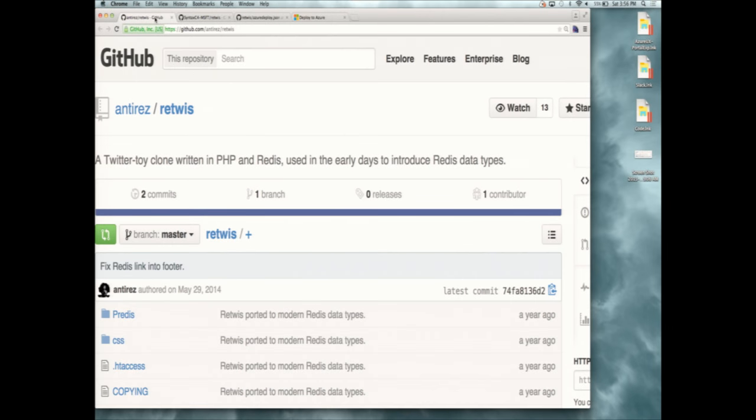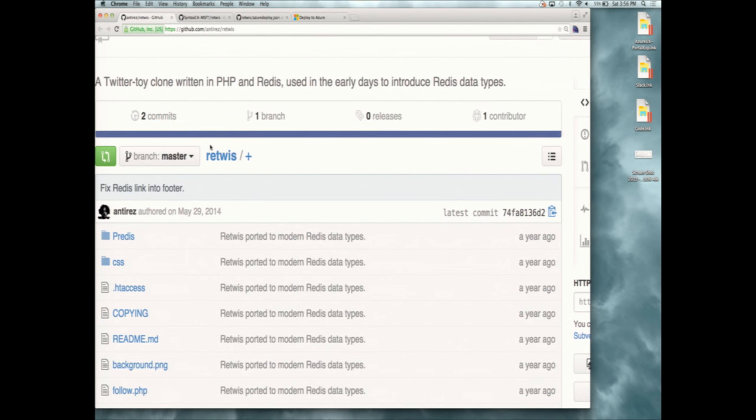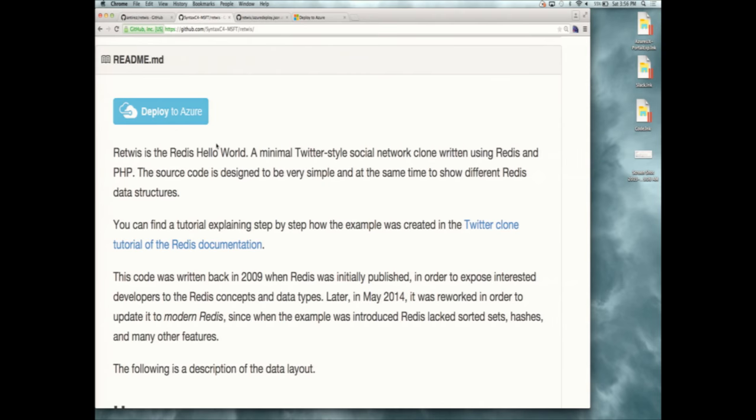All right, so basically what I want to show you is something that is very similar to Vagrant, but it's going to get your code up and running in the cloud as quickly as it possibly can. So this is an open source project sitting on GitHub, which uses PHP and Redis. It was how they tested the initial data structures within the pRedis client library. I've taken a fork of this.